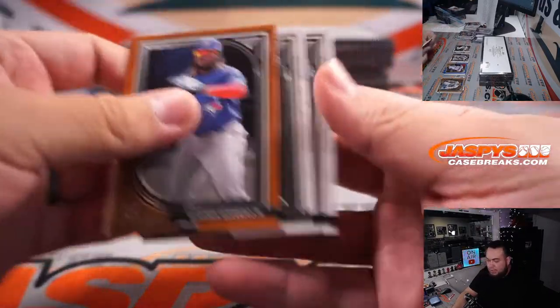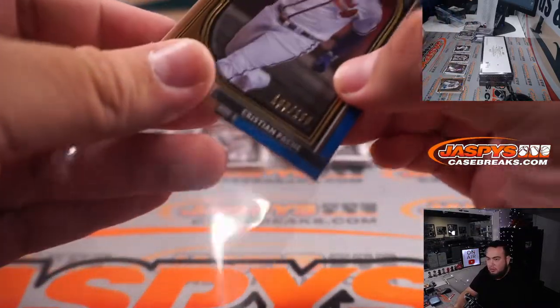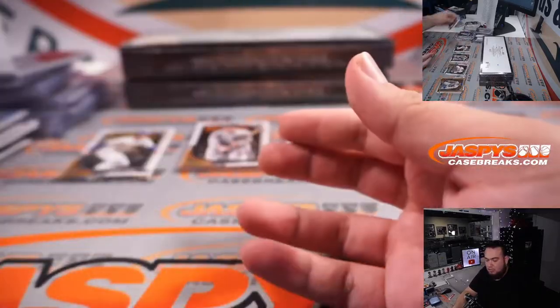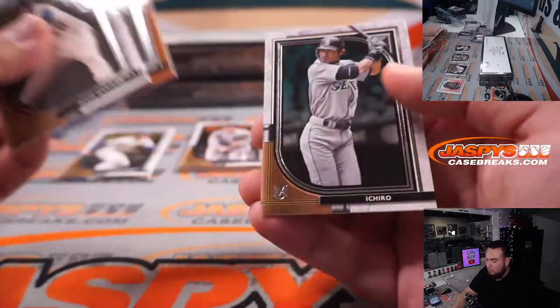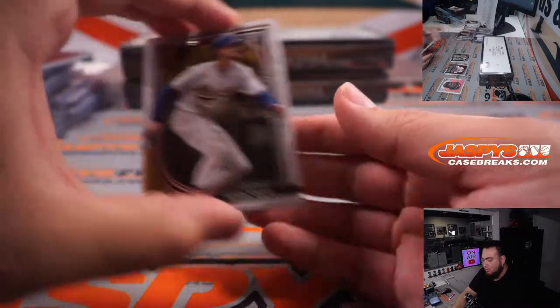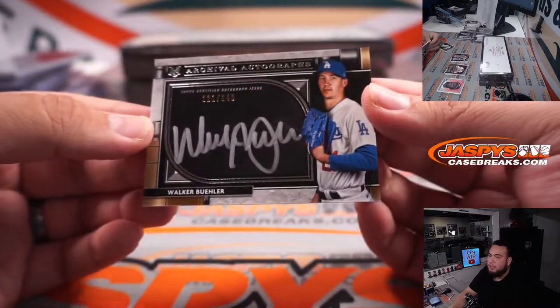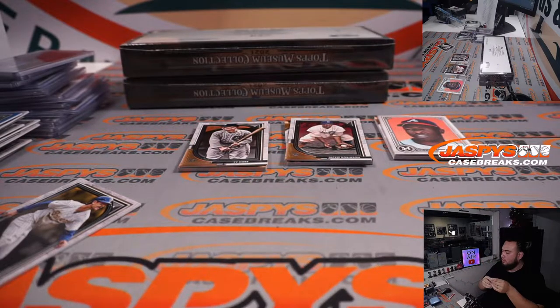Alright, next box. Nothing crazy right there, just some base. Christian Pache, though, for the Braves. And a Walker Buehler to 249 for the Dodgers. LAD. Dodgers, that is going to James Connell.